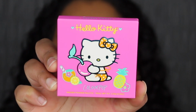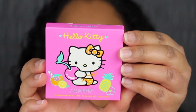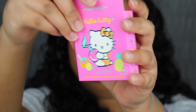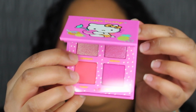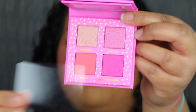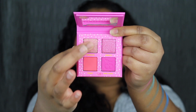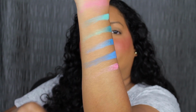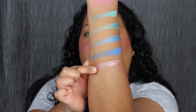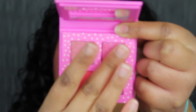The next palette is called Cherry Sweet. Again, really cute packaging. This is supposed to be a pink palette. Really cute quad. The first shade is called Lemonade. Lemonade is described as a metallic pale pink with a gold duochrome shift. I'm gonna go over it with my finger. Much better. The next shade is called Hibiscus.